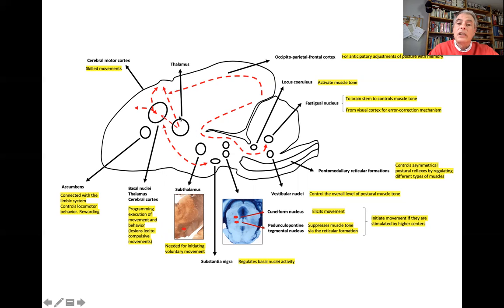The thalamus is a center of integration of all these sensations. We have the subthalamus, very important. We studied the subthalamus when we were studying the brainstem, and it's needed for initiation of the voluntary movements. We have the substantia nigra. The substantia nigra has a function in regulating the activity of the basal nuclei.